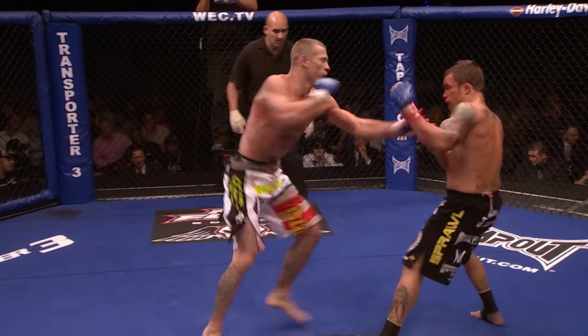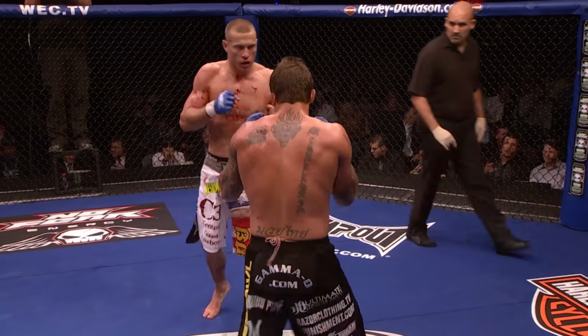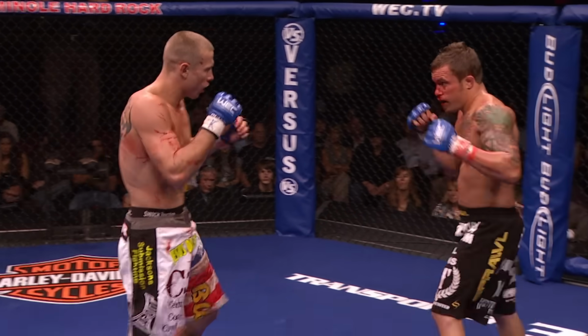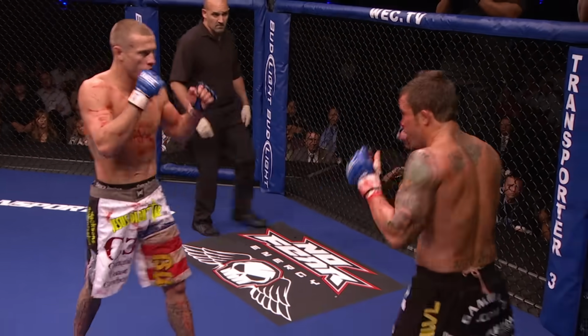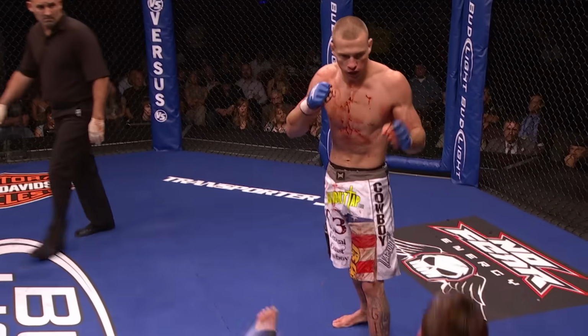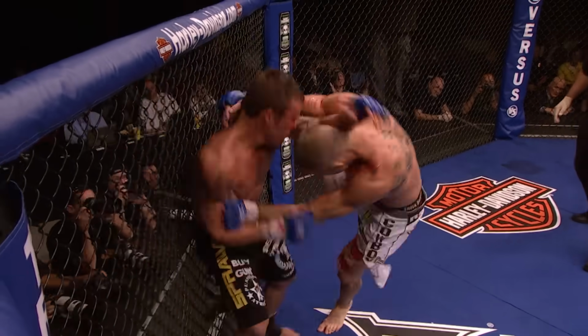Donald Cerrone still swaying that left hand. I mean, excellent. You know, he's a good kickboxer, no doubt about it. Those kicks, he's setting up some very nice roundhouses. A little more of a traditional Muay Thai type of stance, though, you see he's in. A little more flat-footed, straight up and down, looking to go ahead. Oh, just tapped him with a jab, wow. I think Rob McCullough is still stunned.